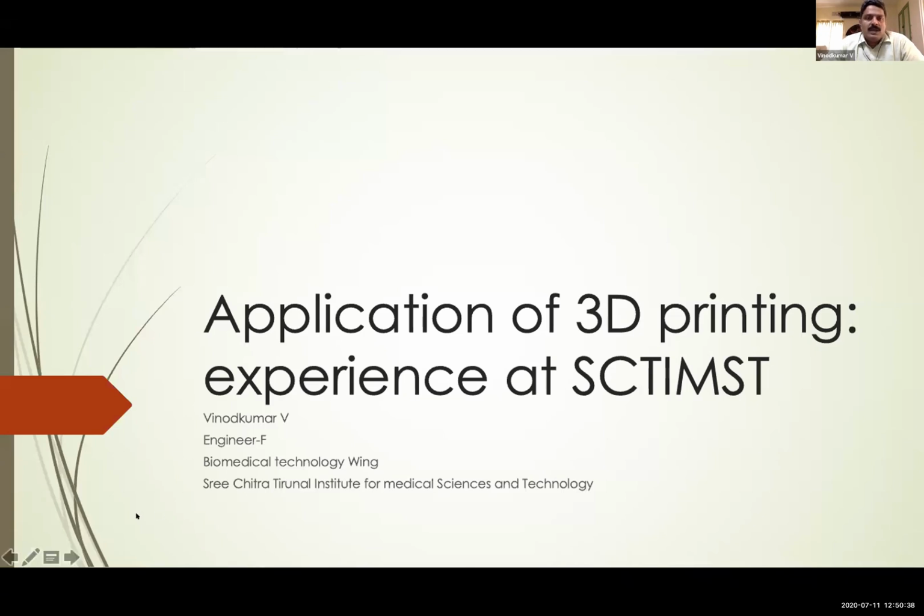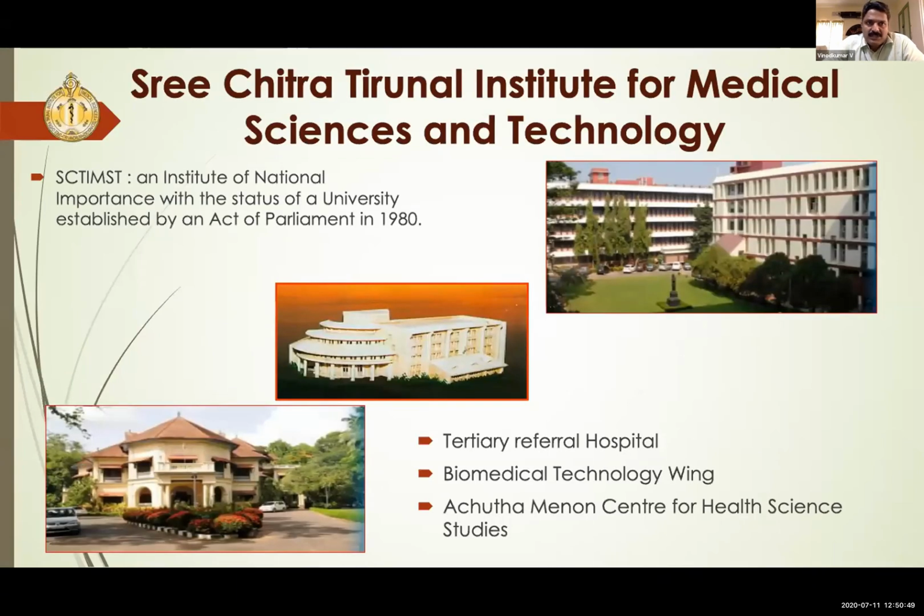Yes. Okay. So I'll be sharing our experience at the Institute in Trivandrum. Basically, the Institute is an institute of national importance with the status of university, which was established by an Act of Parliament in 1980. And we have 3 wings. One is a hospital wing, a tertiary care hospital, cardiac and neuro care. And we are working in the wing where biomaterials and medical devices are happening. And there's a third wing called AIIMS Center for Health Studies, who is doing research on public health.